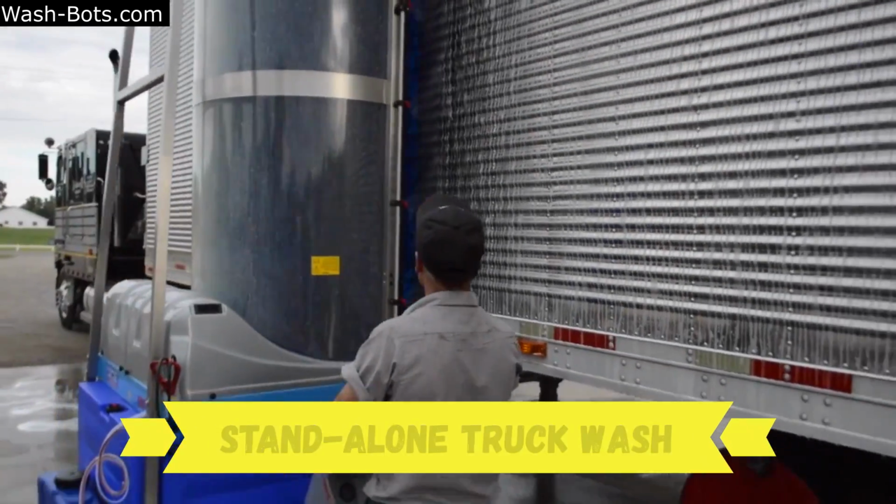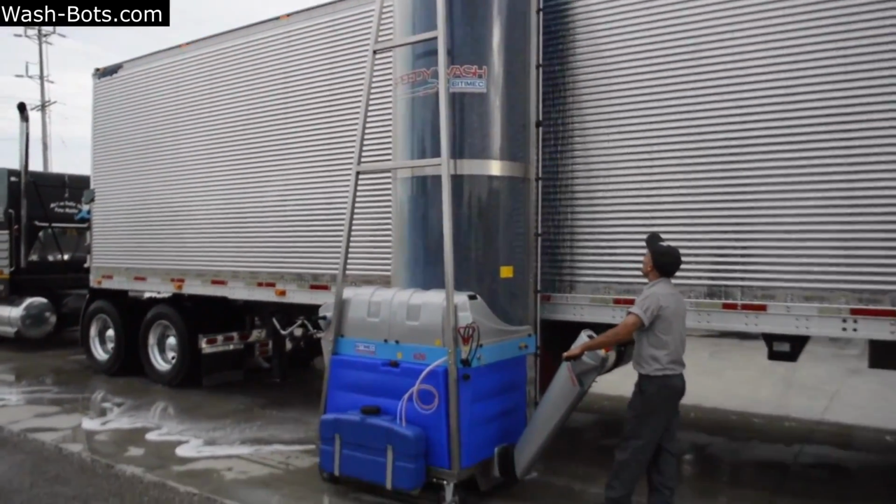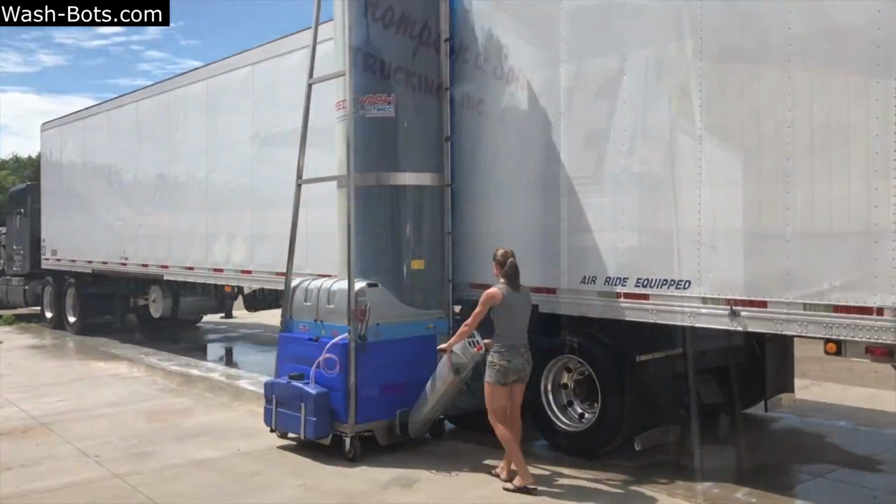Standalone truck wash. Owners of such equipment can earn very good money. For instance, you could set up a small platform near a busy highway and provide express washing services for trucks and buses.